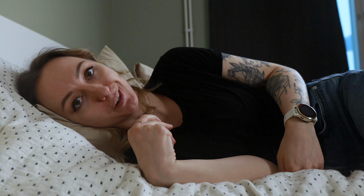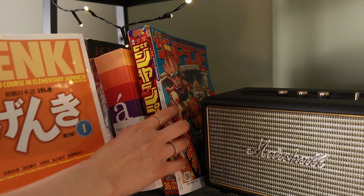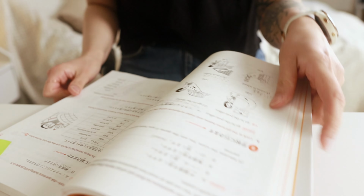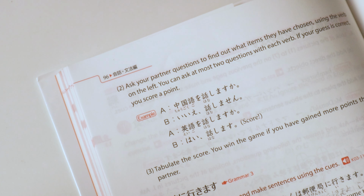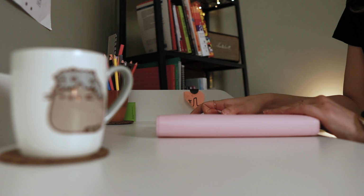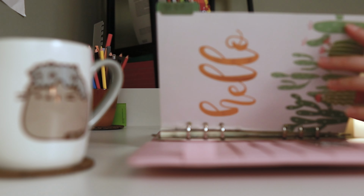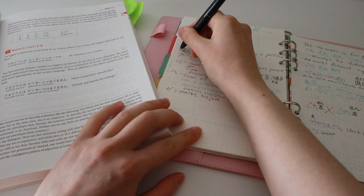It's time to get serious. I grab my Genki textbook, which is one of the most popular and beginner-friendly textbooks for Japanese out there. So naturally, I bought it on Amazon. I also take my trusty notebook where I write down everything I learn. So in the Genki textbook, I work through one lesson at a time, or at least a part of it. I am reading the dialogues and doing the exercises, as well as taking important notes.